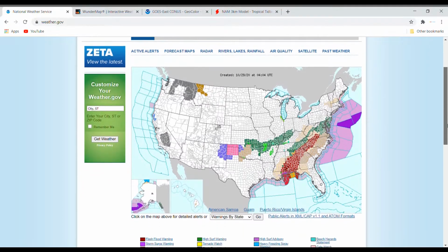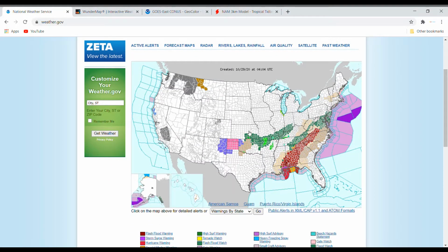So we have this large system here covering most of the South, which includes Hurricane Zeta and Winter Storm Billy. These two are going to combine and start to move east-northeast, and then that leads up to our snow event in the Northeast.